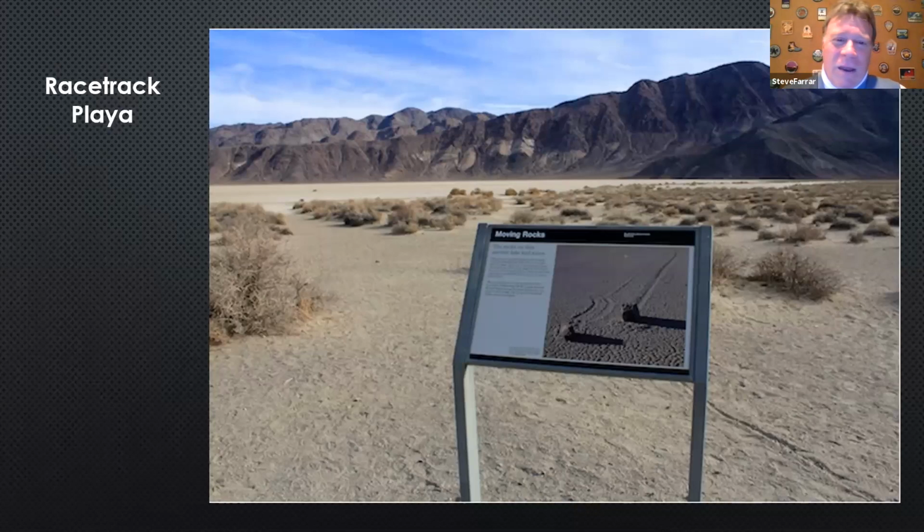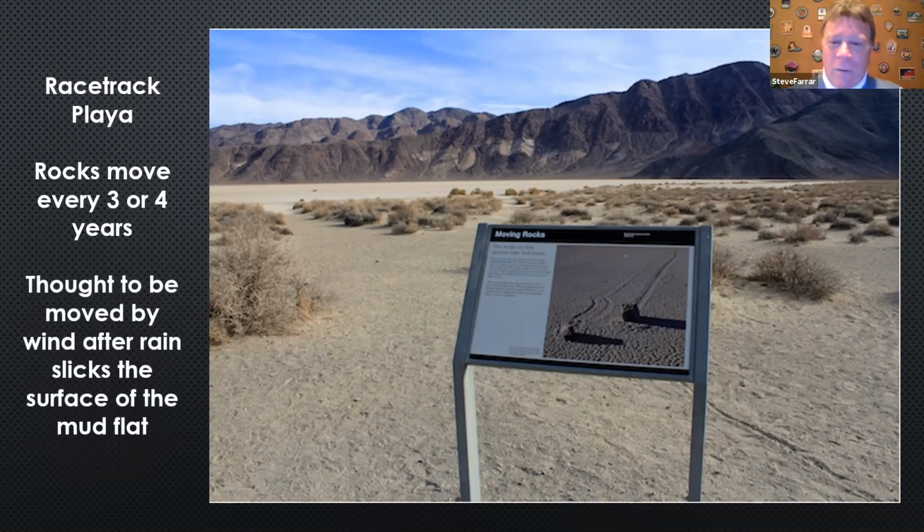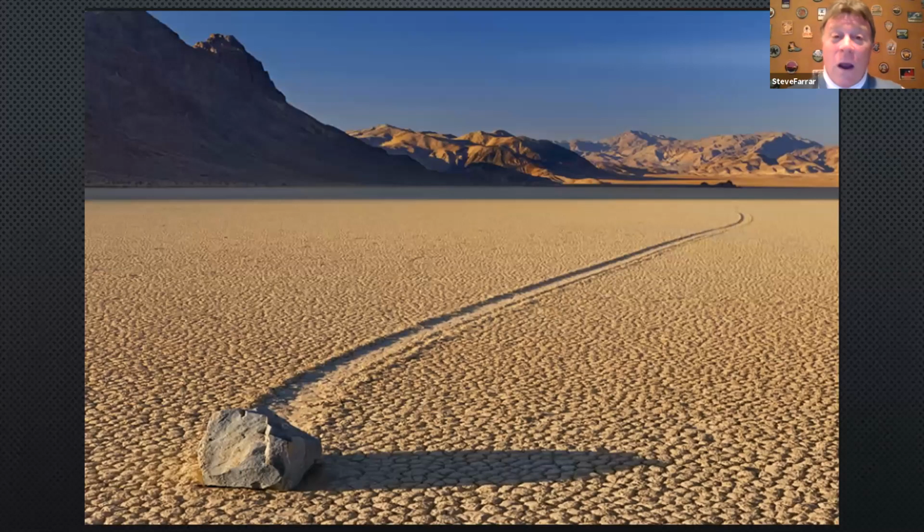Racetrack Playa is an absolutely unique phenomenon. There are moving rocks, and there's no real scientifically proven explanation as to how these rocks move, but every 3 or 4 years they change position. The best they can come up with is, it doesn't rain very much in Death Valley, obviously, but when it does, the mud slicks the surface. They think that the wind on a mud-slickened surface can move the rocks. They move hundreds of yards down the middle of this playa on their own.